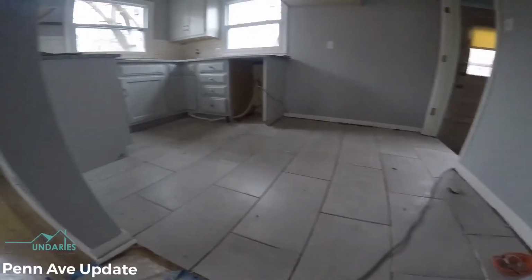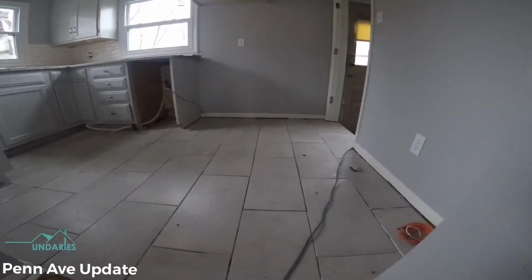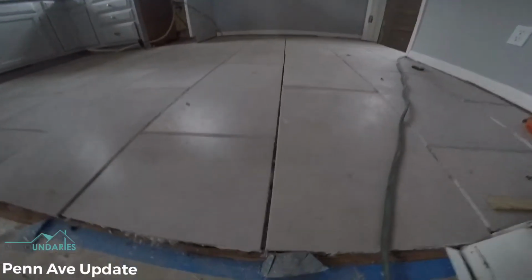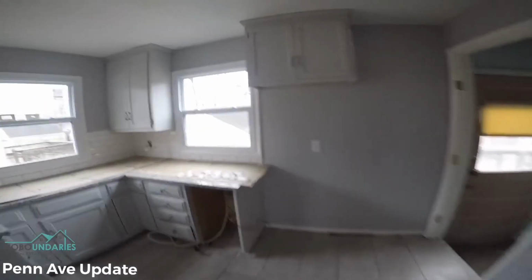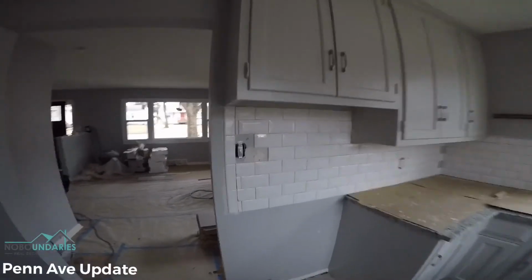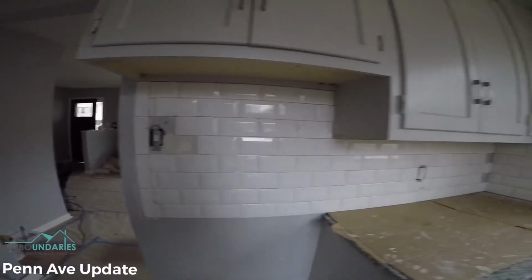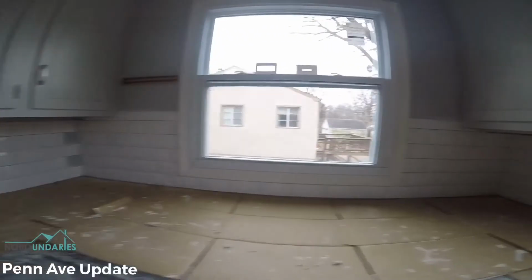The kitchen floor is looking great. Miss Sharon is doing a wonderful job. The grout is still not in yet, but that will be done very soon. We also have granite in the kitchen, and the backsplash is being done. Here's the backsplash, and then I'll show you the granite. But it's looking really good. She's doing a great job again.